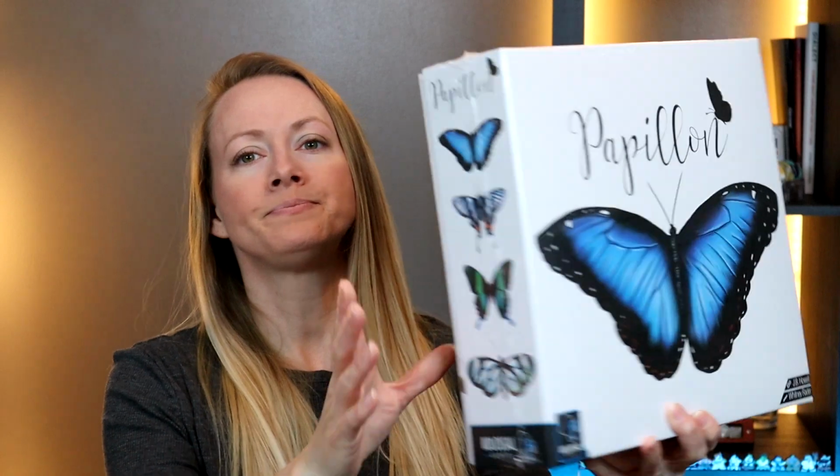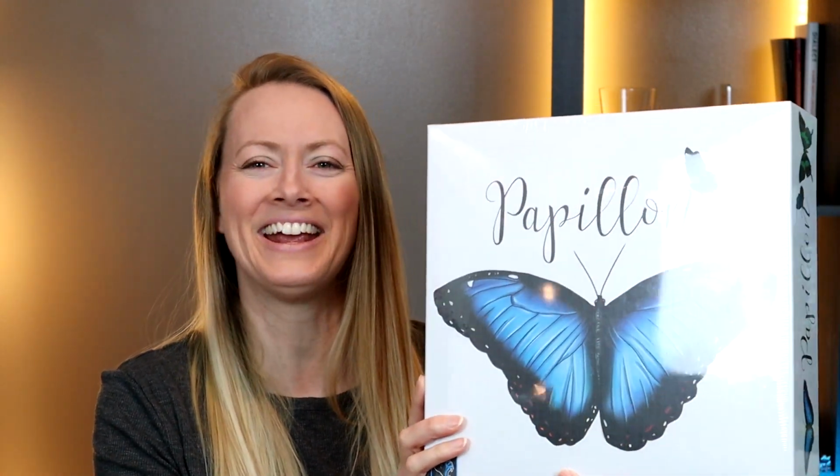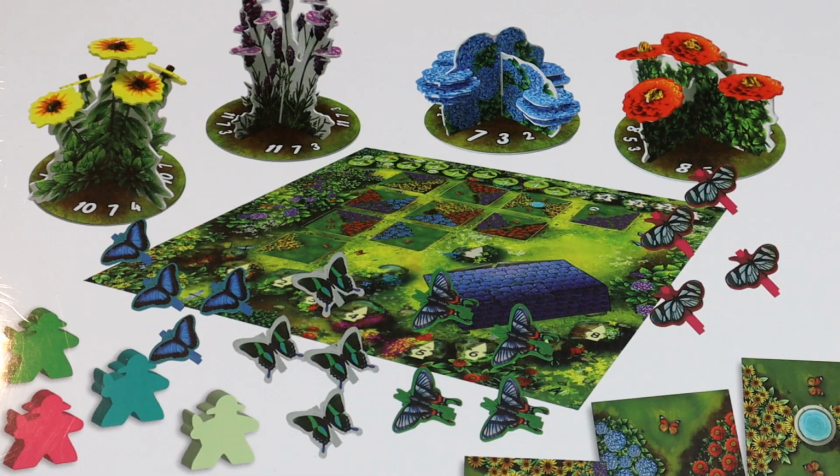So Papilio. This looks pretty, and I like pretty games. But I think what's really cool about this is it's a tile drafting, tableau building, area majority game for 2 to 4 players. Sounds like it takes about 30 minutes to an hour to play, but there really is a lot in here, and it kind of reminded me a little bit of Carcassonne because the tiles you place have different backgrounds, and you're trying to create habitats and areas for certain butterflies to visit, I think.